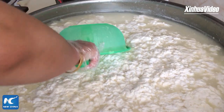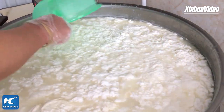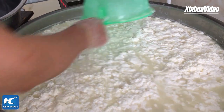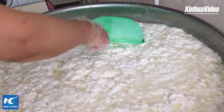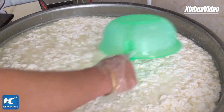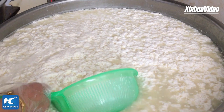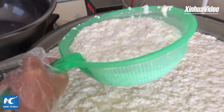So now she told us the liquid is ready for the separation. We are going to scoop up the white one. What's it called? It's not jiaoke, it's tofu. So the white one is the ingredient we are going to make into white tofu.